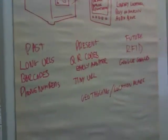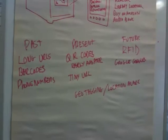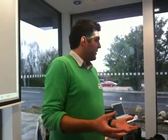A bit about where this is going, because again, this is just a link technology. It's not amazing science. It's an evolution of what's happening. In the past, you had long URLs, like www.canterbury.gov.uk/library/Whitstable/this, which is a horrendous thing to type in. Barcodes and phone numbers are all the same kind of thing: a link to an information source. At present you've got QR codes, which are starting to come out, an early adopter thing, but available on multiple platforms and phones. You don't need particularly fancy hardware to use it.